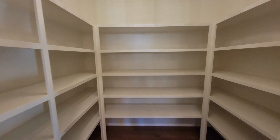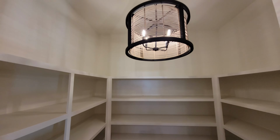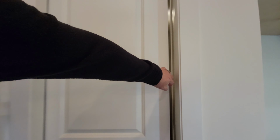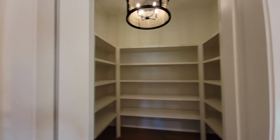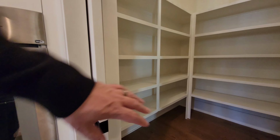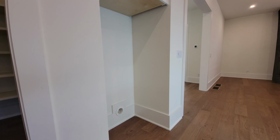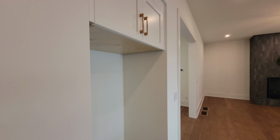Good sized pantry. And they're using the pocket doors, which I like. They save so much room, right? So you're not worrying about the door swinging in, taking up space, potentially hitting the built-in oven there or cannibalizing room on this side. Nice touch with the pocket door. You get to pick your own refrigerator after closing at your expense.